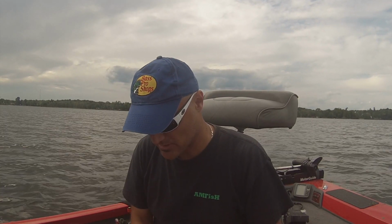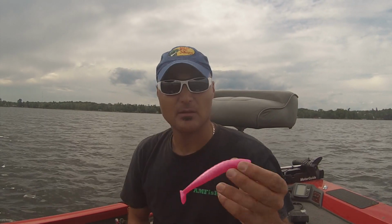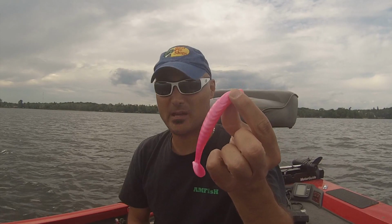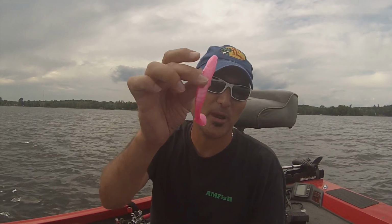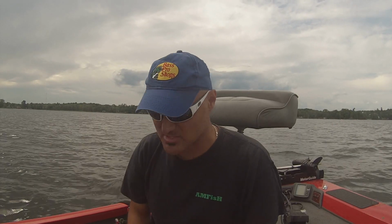Second one, just going to pull it out of the package here. It's the Berkley swim bait in a bubblegum pink. Very bright bait, but this caught me a few pike earlier today, and they just absolutely hammered it.